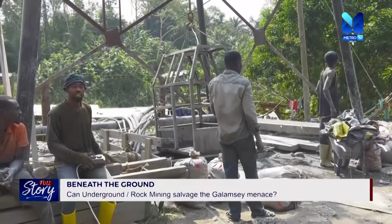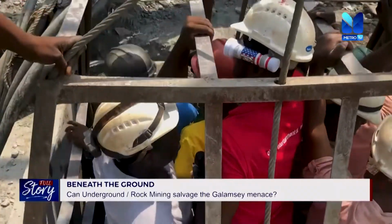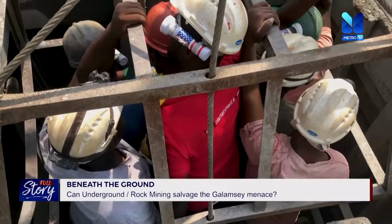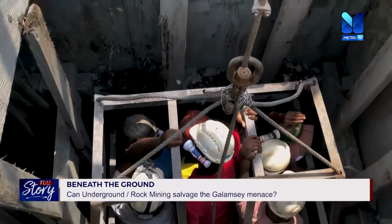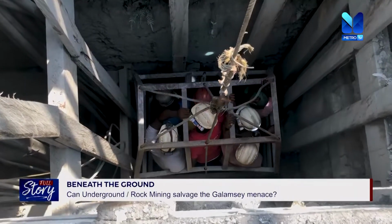Okay, but somewhere it looks a bit shaky from the onset. But is it safe first? I know we've gone through it, but generally looking at the safety of that vehicle. It's safe. So, how long have you been operating these mines?